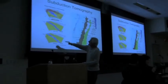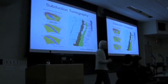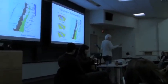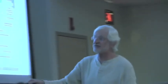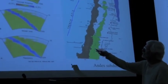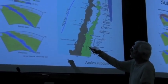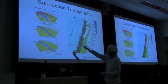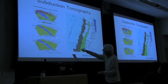But now, this is a slice we call tomography. Tomography is an area of science that we use both in medicine and in geology. In this case, what we're using is the changes in velocity of earthquake waves, not earthquake depths. And we can actually track here is the trench, and look, a whole zone of cold rock going down, coming off the surface and sliding down all the way to the core mantle boundary.